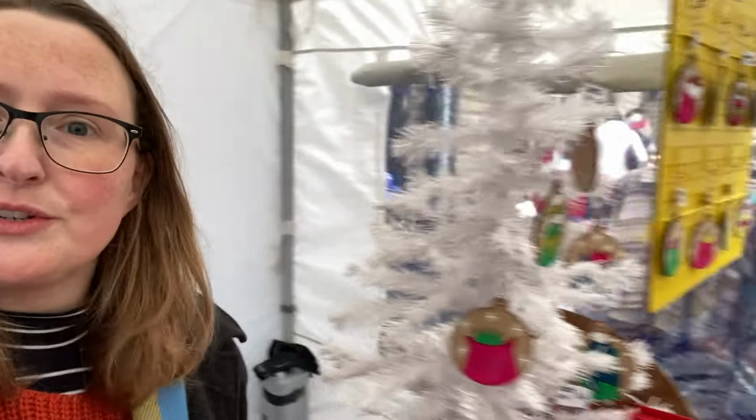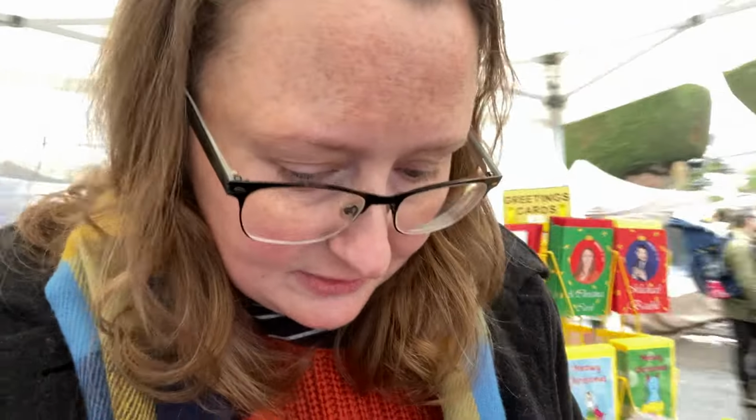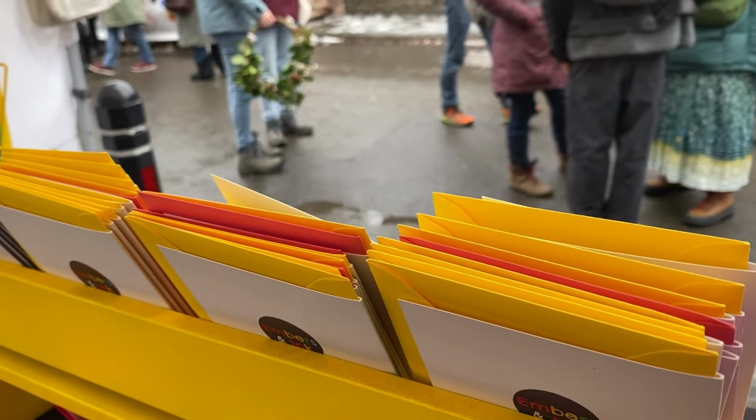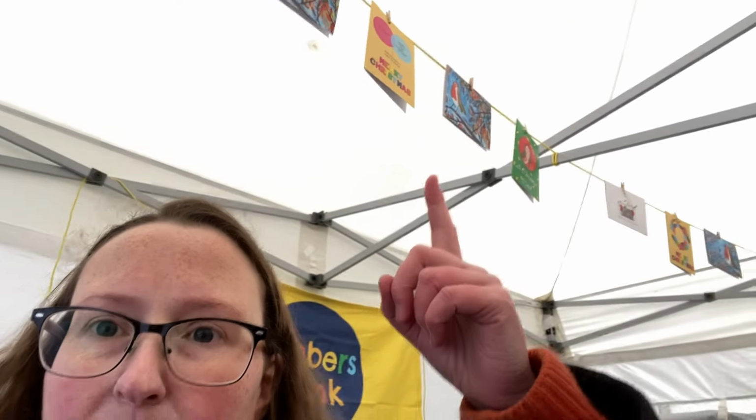The baubles are going really well, so can I show you? We've sold a good bunch of them, even though it doesn't look it there. Things are falling out of my pocket, but it's all alright. It's Christmassy, it's fine. I've hung up some cards up there just to make use of the string that was already there.